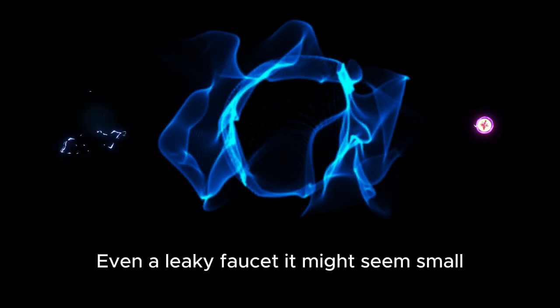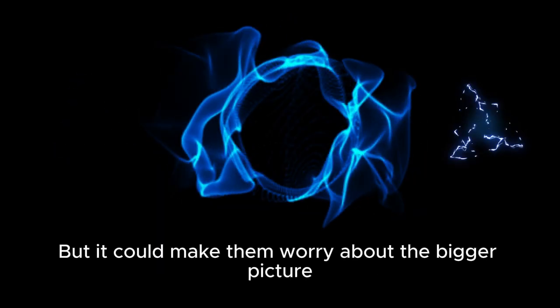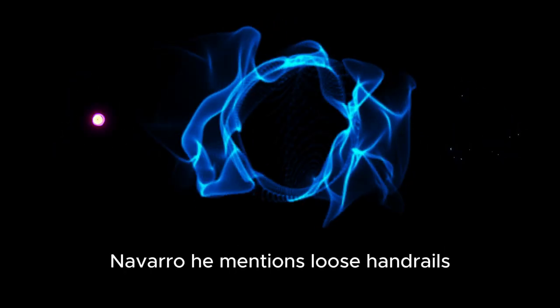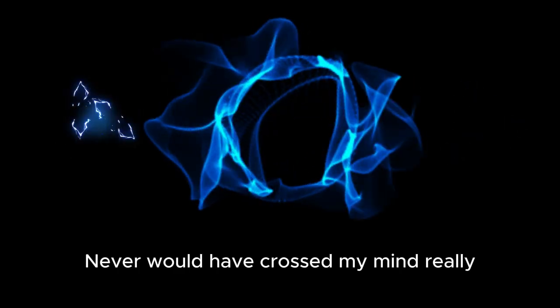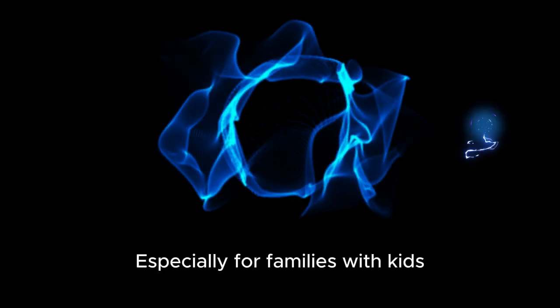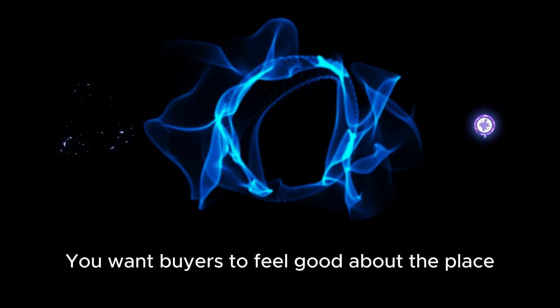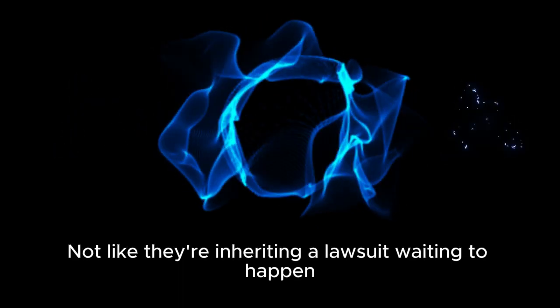Even a leaky faucet, it might seem small, but it could make them worry about the bigger picture. If they haven't fixed this. Exactly. And then safety, of course. Navarro, he mentions loose handrails. Never would have crossed my mind. Really? But it makes sense, right? Especially for families with kids, older folks. Safety is huge. You want buyers to feel good about the place, not like they're inheriting a lawsuit waiting to happen.